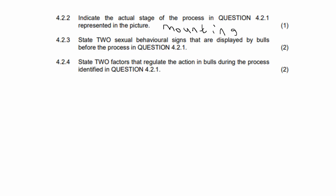Also hormones, the influence of hormones will also influence that. Also feeding, the type of food they're eating will also influence that. Same as the health status. So you can list any of those four. They're the factors that will contribute to the bull's mating.